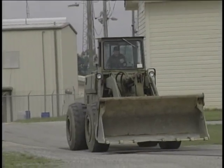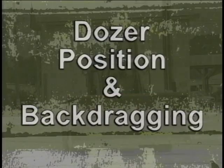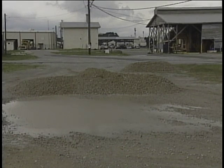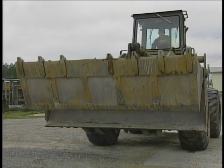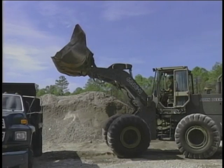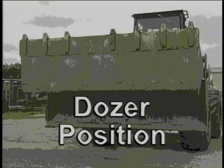There are two different leveling techniques that can be accomplished with a wheel-mounted front-end loader. These techniques are commonly referred to as the dozer position and backdragging. Either technique is suitable for knocking down small piles of material or filling in and leveling irregular surfaces. The dozer position can only be accomplished with a front-end loader equipped with a multi-segment bucket. If your loader is equipped with a standard bucket, you'll have to use the dragging technique. Let's discuss the dozer position technique first.